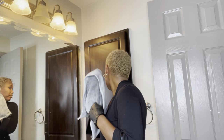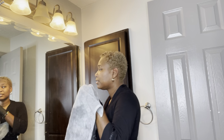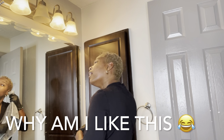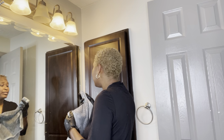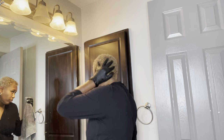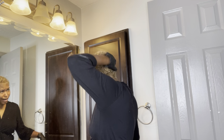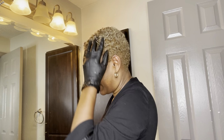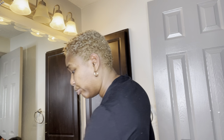Alright, I'm a little crazy, y'all. Just bear with me. I gotta have a little personality. It's like a dark blonde, but it's really giving, it's not blonde, but it's okay.